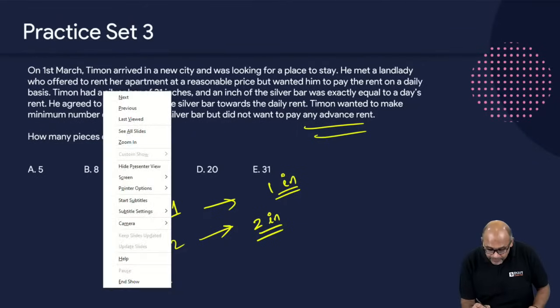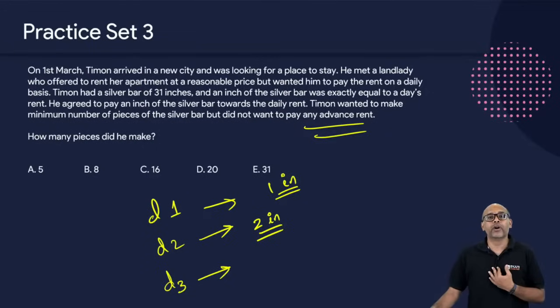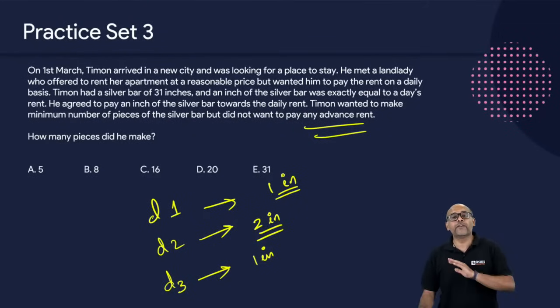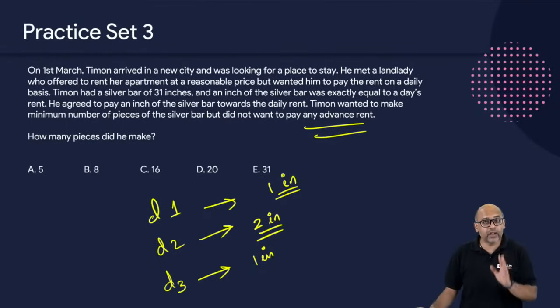Now day 3. When I go to day 3, what do I have with me right now? I already have one more piece with me, right? Because when I gave the 2 inch piece, I got 1 inch back. So day 3, I can give that back. So I will give 1 inch again. Cut is not required. So now what did I do? I finished my 3 inches, 3 days, all done. But if you notice, I did only 2 cuts. I want the minimum number of cuts. So instead of cutting it 3 times, I cut it only twice. You are understanding the logic here?